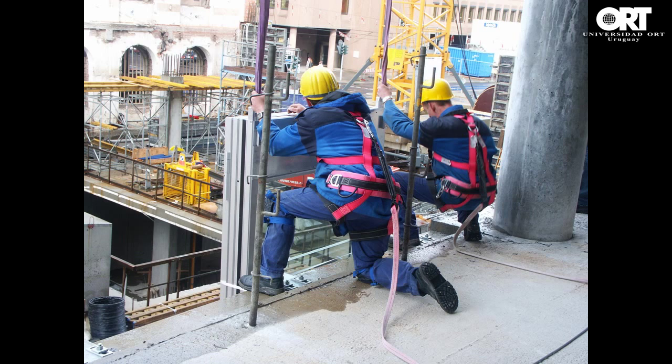Which are not only for lifting, they are also used for interlocking, structurally interlocking the units.